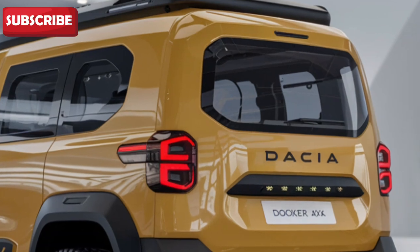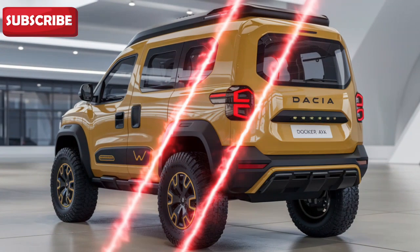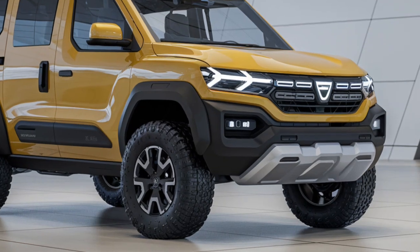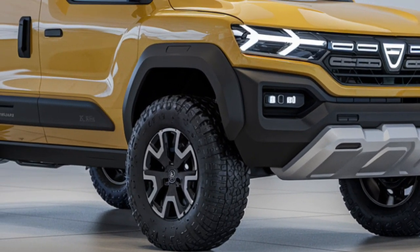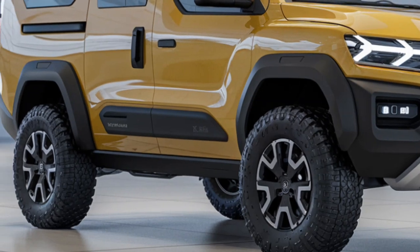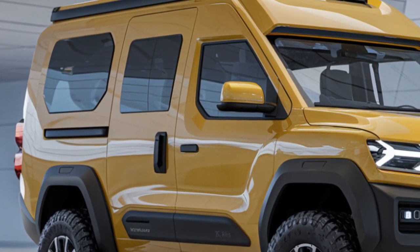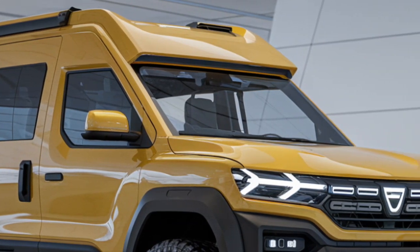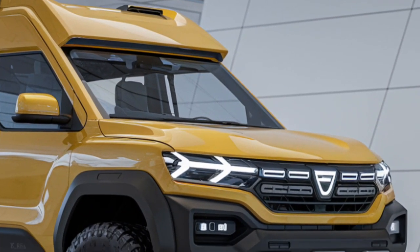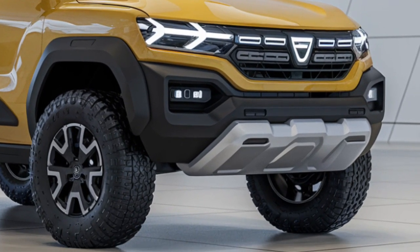Now, let's talk numbers. Depending on the configuration and optional equipment, the 2025 Dacia Dokker 4x4 camper van starts around €32,000 and can go up to €39,000 for the fully loaded luxury version with the pop-up roof, solar panels, and max off-road upgrades. That's an absolute bargain when compared to other 4x4 camper vans in the market, many of which can easily cross the €70,000 mark.